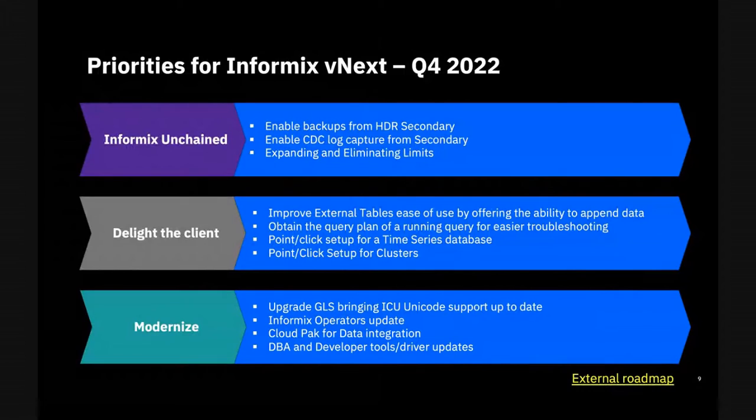So this slide again shows some of the priorities we have cut down for the first release of the vNext that we are planning for Q4 of 2022. I have again included the external roadmap link, which you could keep following if there are any changes, you could definitely keep a lookout for those changes in the external roadmap. So let's first look at the theme Informix Sunshine.